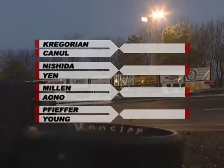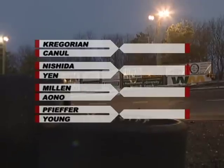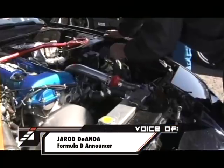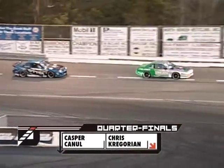The sun's gone down and the best drivers of the day are rising to the top. Here's a look at the guys who made it to the round of eight. Casper Canule's crew strapping up the Nitto tires. Chris Kerkorian in the Falcon Tires S13 running the JDM RB25 turbo motor in there.